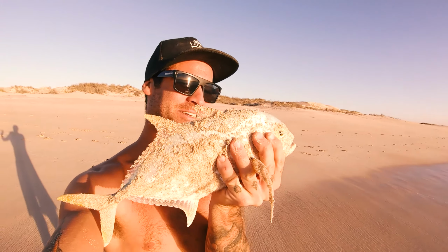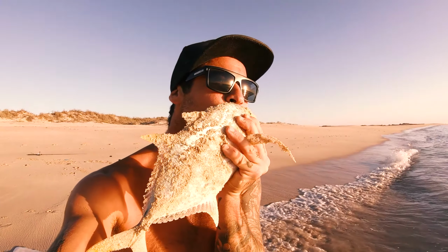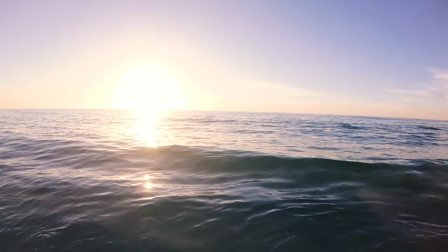There you have it, guys. Beautiful little grunter straight off the beach. There you go. Thanks, buddy. Oh, that was super fun.